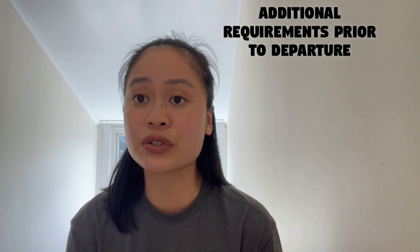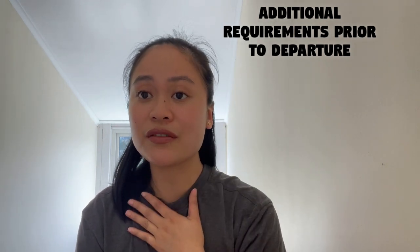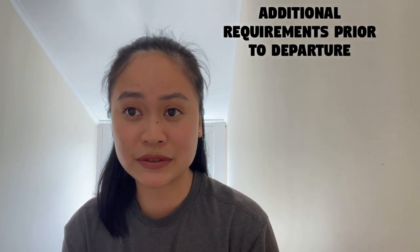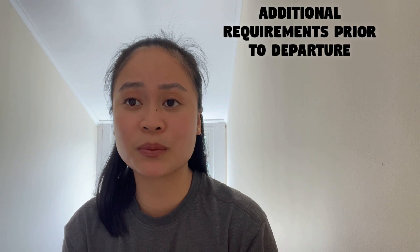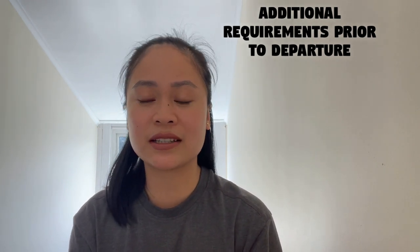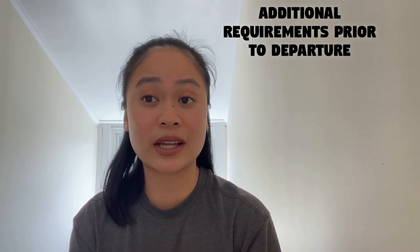So after booking your airlines, you are now going to provide certain things again prior to your departure. Of course, you have to provide a valid COVID negative certificate. Why did I say it's valid? It's because you can only go to a testing center that is approved by the UK government. You cannot just go to any testing center that is not approved, because they won't allow you to enter the UK.